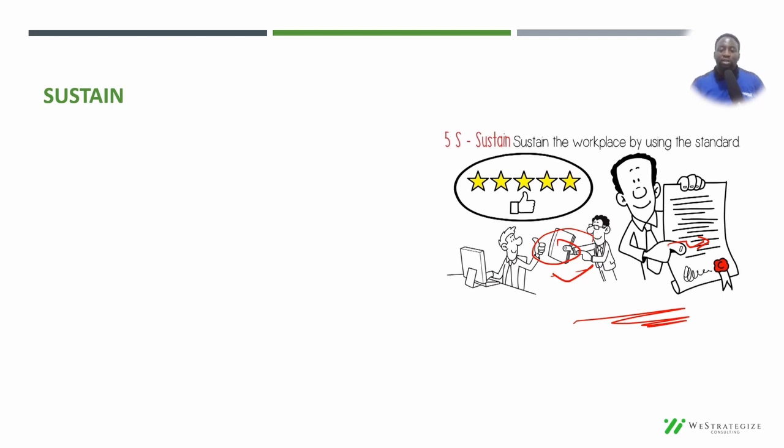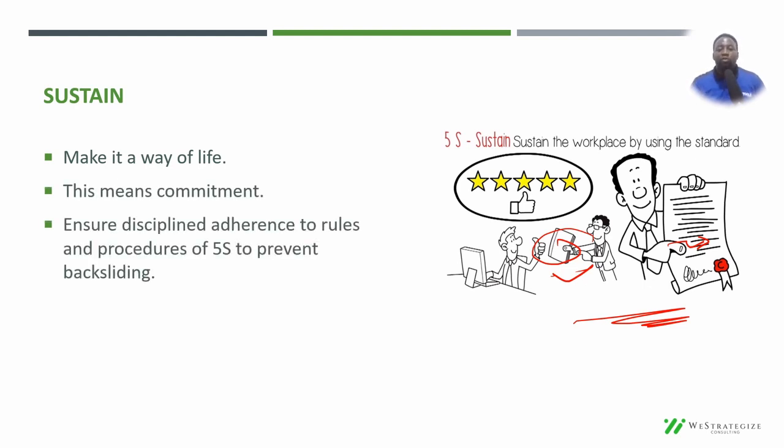So we are sustaining what we said we will do, right? We are making sure that this is now a way of life. So you want to make this a way of life for your people, for your operations, and then you are sure that you are getting the commitment and the support of everyone involved. So you ensure discipline and adherence to the rules and procedures of the 5S.